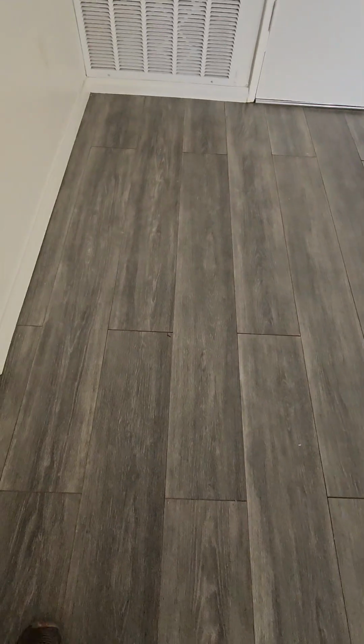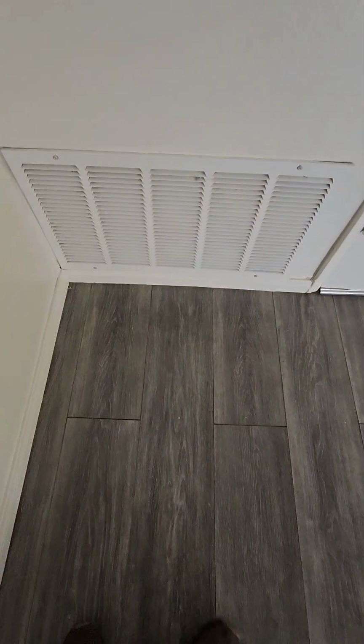Go into the fireplace family room or living room, however you want to call it. Flooring looks fairly new. Few little smaller gaps, and this is throughout. This isn't just in one area. This is throughout this area walking to the garage door. A couple little bit of paint stains there. A little bit of a scratch there.